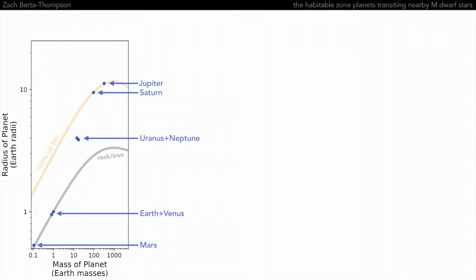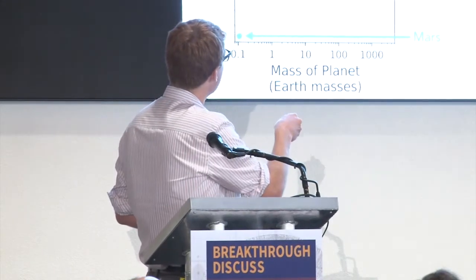So up at the top, you can see that Jupiter and Saturn, this is the same plot that Courtney showed of the masses of planets and the radii of planets on the y-axis here. Jupiter and Saturn, we can explain their radii as a sphere of hydrogen, helium gas. Mars, Earth, and Venus, we can explain their radii with a sphere of rock and iron in the ingredients that Courtney described. Uranus and Neptune are, interestingly, in between those.